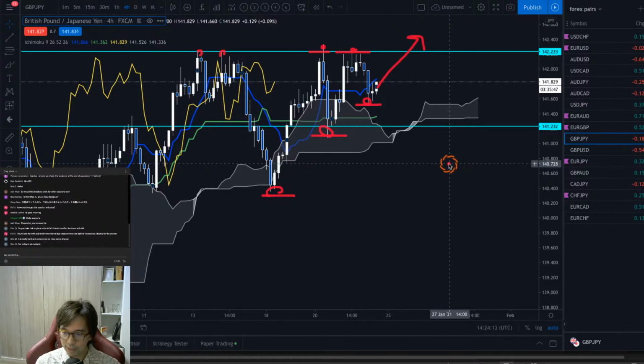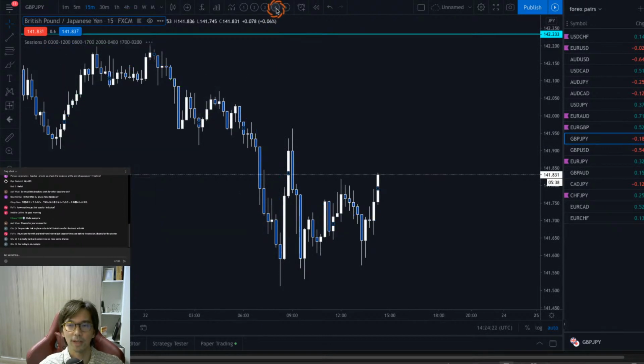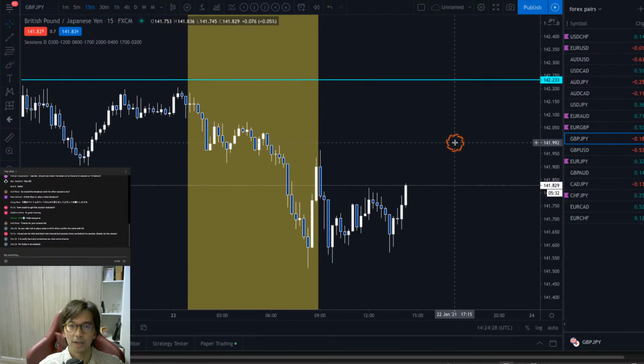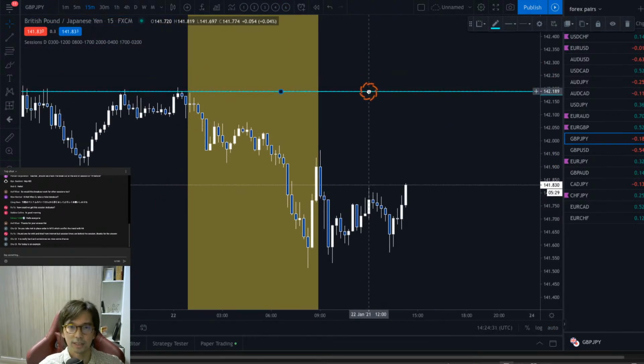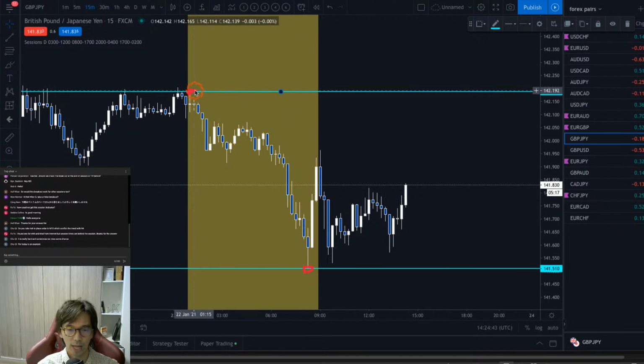And with that in mind, I look at the 5 or 15-minute chart. Let's go to the 15-minute chart to talk about the Tokyo box breakout. So it looks like the market hasn't broken the Tokyo session yet. The Tokyo session high was here, and the Tokyo low was at this level, 141.551 area. The high was at this 142.18 area. It looks like the market is still in between the range, and there is no trend.